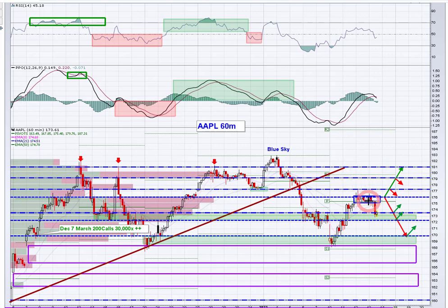Here's Apple. Same setup. Lost the flag. We said if it lost the flag, it's going to come right back down into support rather quickly. That's exactly what it did. Now you've got a support zone here between 173.50 and 172. We'll see if that can hold it. But if you got this breakdown, you got a very nice fast move if you were on top of it and had your alarms.